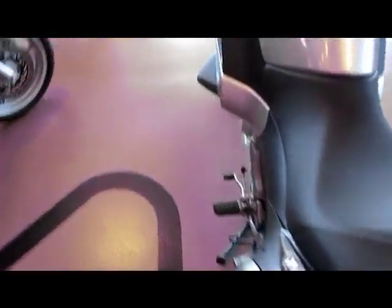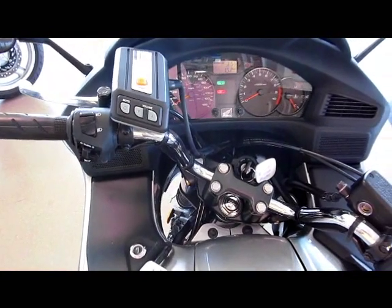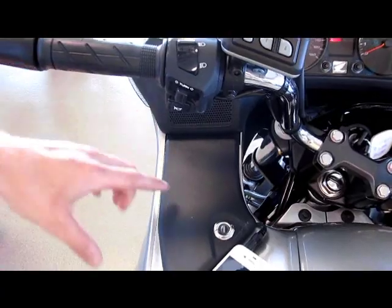Here at Neon Cycle, we have a few accessories that are unique to the European spec versions. The audio system being one of them. Amplifiers located up here. Speakers located here in the dash, and an auxiliary jack to plug in your iPod, iPhone, or MP3 player. The second European spec only are these saddlebags here.